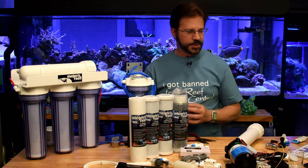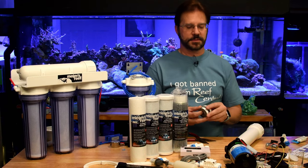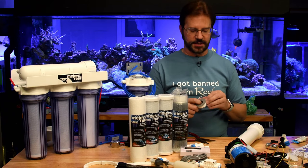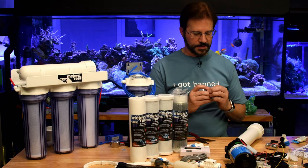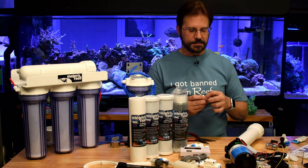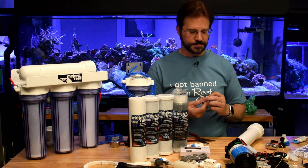Now, when it comes to putting on Teflon tape, I want to talk about that as well. I use high density Teflon tape, and I buy it by the case, so I have like a million rolls. And I like it a lot compared to the stuff you get at Home Depot. This tape is a little thicker, but it's not made for gas or anything weird. But I can just use a few twists on each of these fittings.